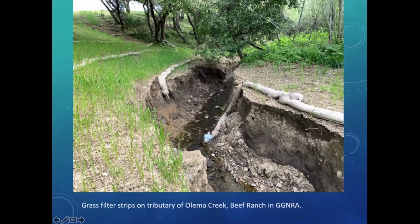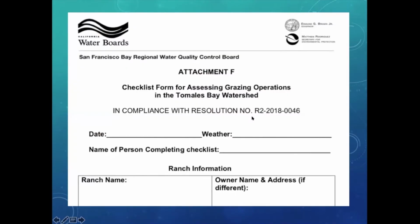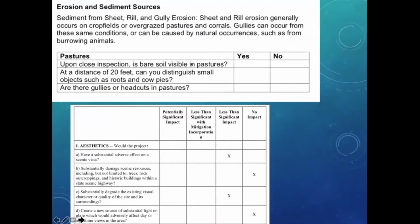Another last thing I found that I thought was interesting was a checklist form for assessing grazing operations in the Tomales Bay watershed. This is to be filled out by the ranch owner and then handed to the water boards, perhaps filed with the Park Service. It just goes through things like, do you see bare soil in your pastures? Yes or no? Are there gullies or headcuts in your pastures? Yes or no? And it even has an aesthetics section.